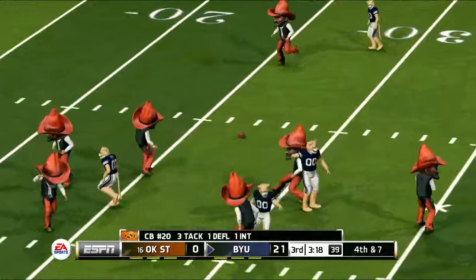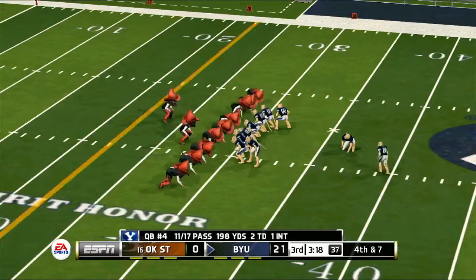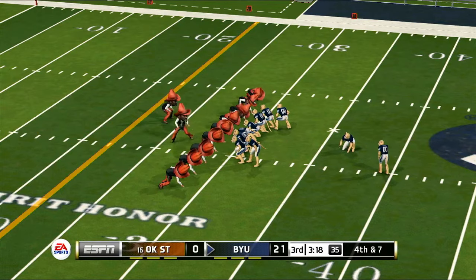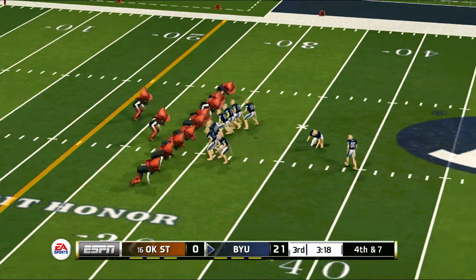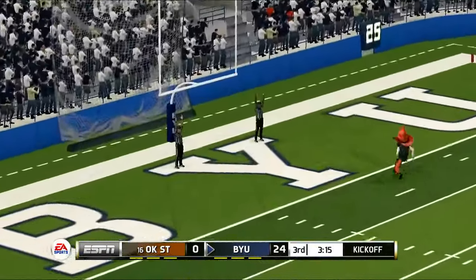Throws, and that one's going to hit the ground. Incomplete. They'll call on the field goal unit here for this long field goal attempt. Kicks up, and he nails the long field goal.